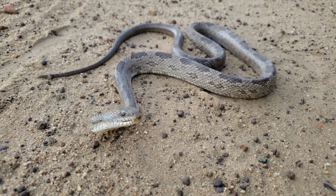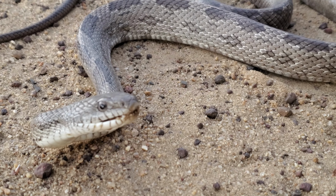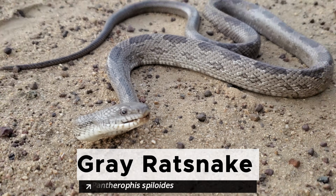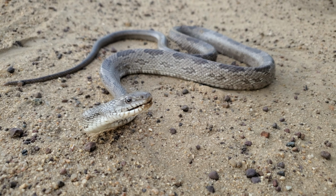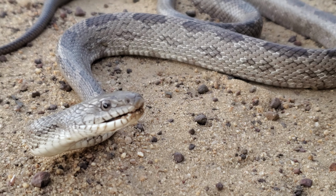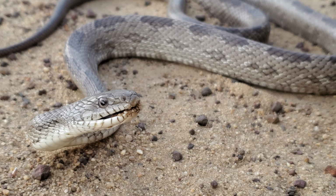Okay, people, I just road cruised. I thought this snake was dead. I'm pretty sure that this is a gray rat snake, an adult gray rat snake, just here on this dirt road. Temps didn't even hit 70 today, yet this guy was out. We're here in South Georgia, so that's pretty cool.